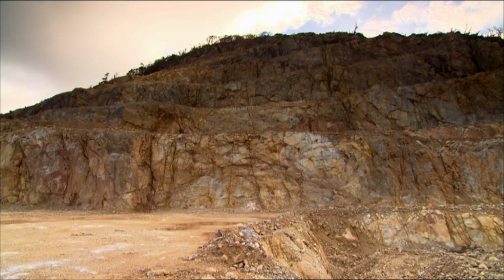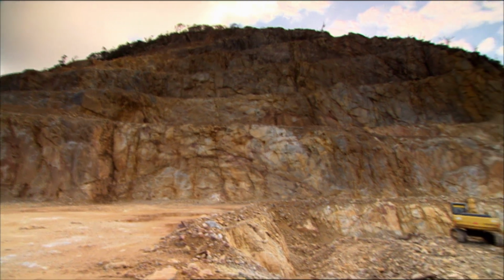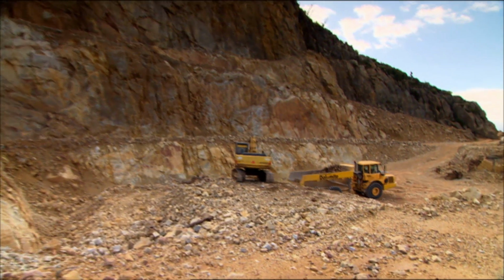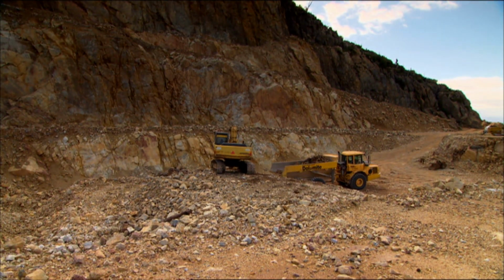Golden Bay Dolomite is taking magnesium carbonate from Department of Conservation owned land. The rock contains calcium and magnesium carbonates. In powdered form, it can be top dressed, which increases magnesium levels in pasture and helps with metabolic problems in animals. It's also been credited with other benefits.